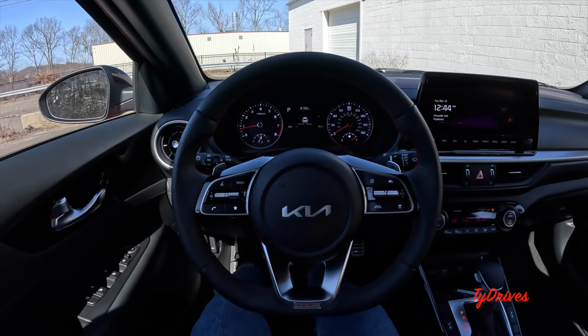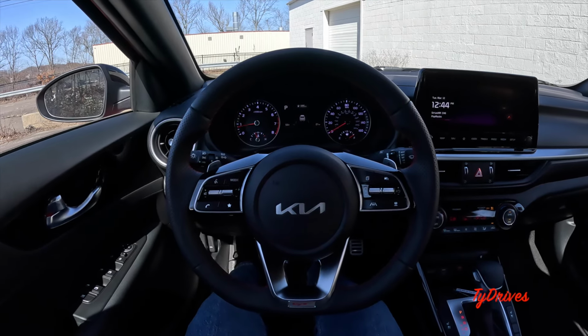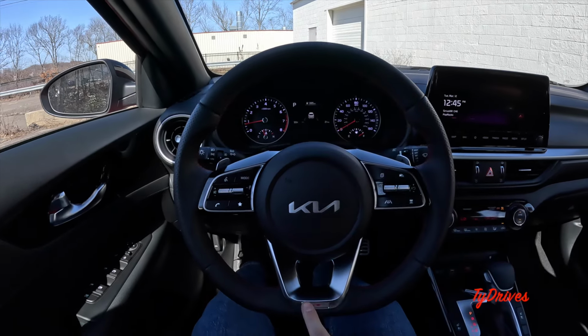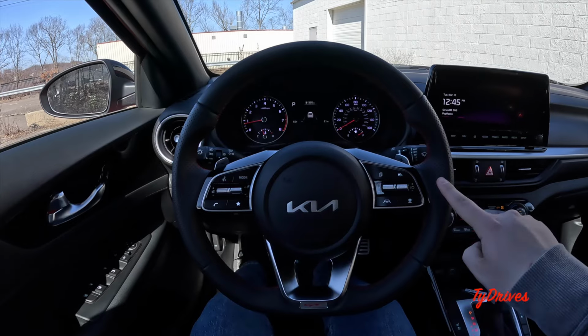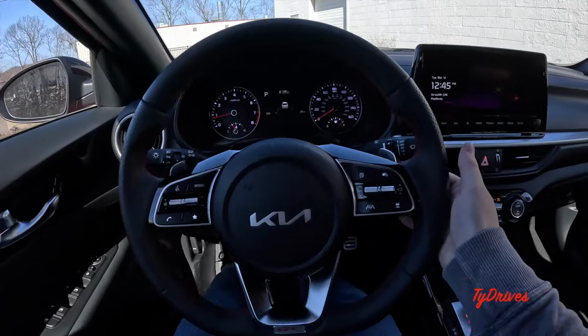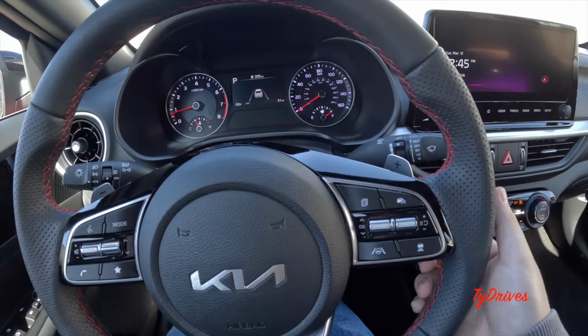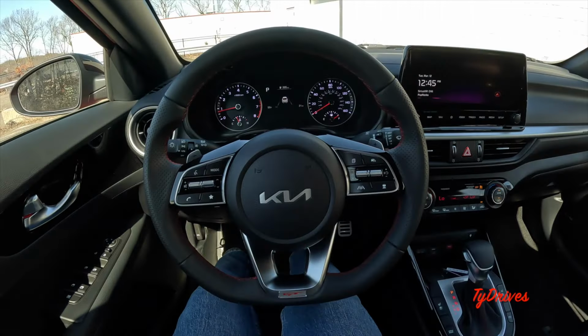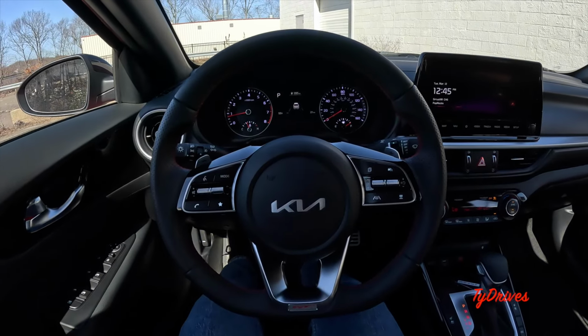But first things first, let's check out the steering wheel. So we have some nice soft leather at the top and at the bottom, but then we also have some dimpled leather right here where you're going to be gripping. And we also have paddle shifters on this car too, so take a listen. Sounds pretty good. You can put that in manual mode and shift how you like.